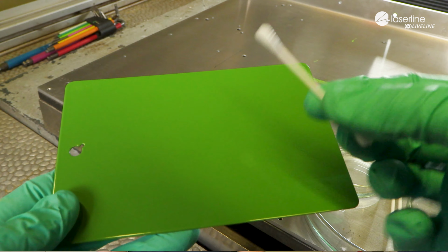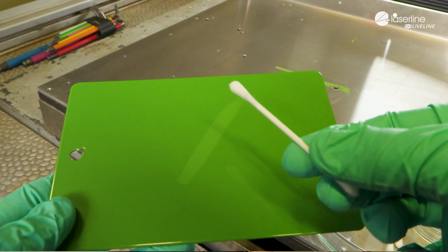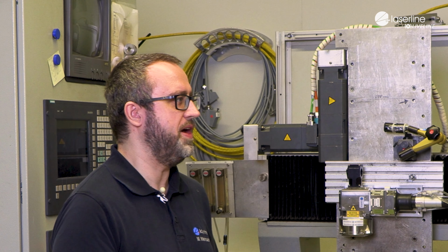So now that we have performed the curing of the powder with the laser, how can we assess that the curing process was successful? With a simple solvent test. The tip of a Q-tip is soaked with a solvent, and if the tip remains white, the sample is completely cured. We have completely cross-linked the sample with a diode laser.